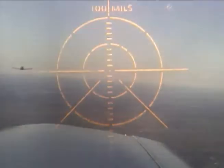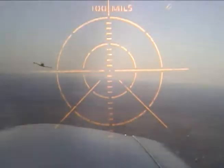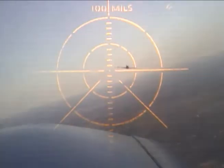So just a little left to go with him. He's not giving you much yet, so Don must be getting the feel of the airplane in turns. He'll give you more of a turn here shortly.